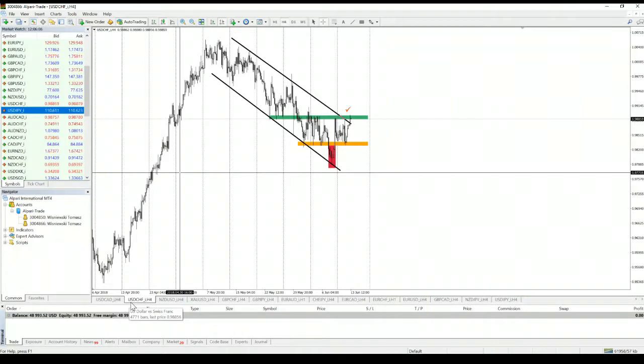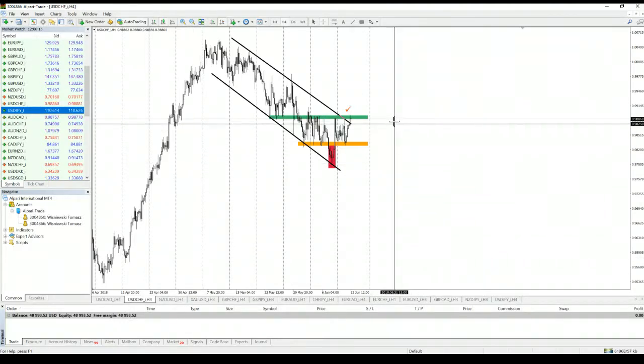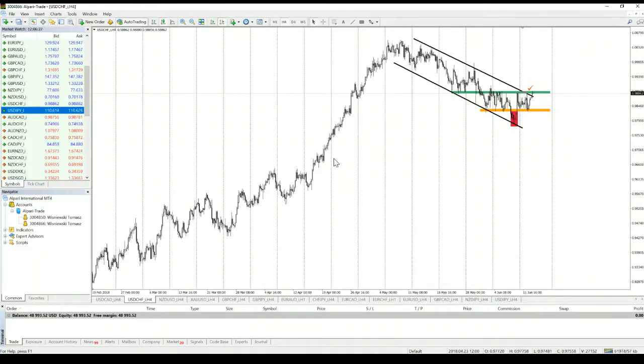Next one is American dollar to Swiss franc, which is one leg in the buy signal. We are still waiting for the second leg. The first leg is in the buy signal because we have a breakout of the upper line of the flag. A flag is a trend continuation pattern. It should bring us a movement towards new highs. I'm sorry for a second.